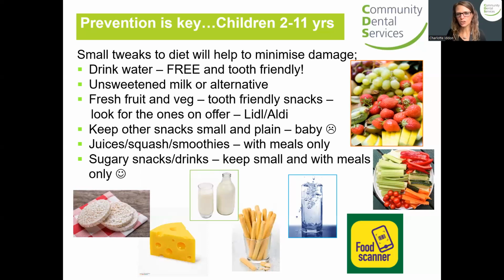Juices, squash and smoothies, children don't really need them. They're just extra sugar, which you don't need. But if you're going to give them, a small portion with a meal. Sugary snacks and drinks, try and keep them small and with a meal only. So if you are going to give something sweet in a lunchbox, do they need it every day? Or could they just have a cake on a Friday in their lunchbox?